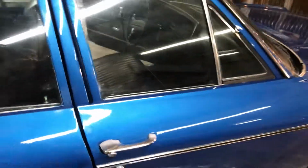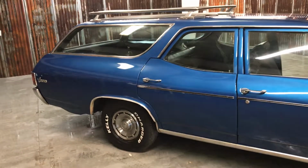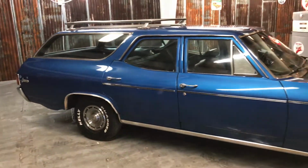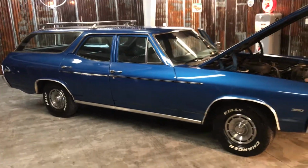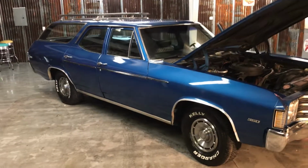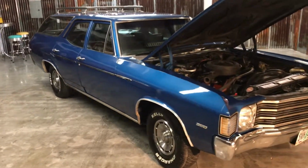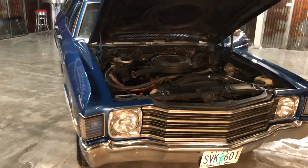Let's lift the hood, Kyle. The blue metallic on this car in the sunlight is absolutely gorgeous. This color's been used on several of our Chevrolets in the last few years, and it is a gorgeous color. The grille is perfect.